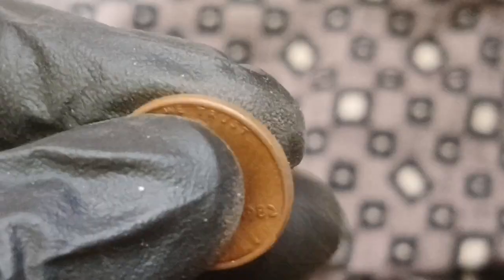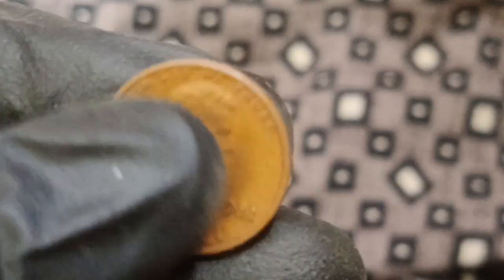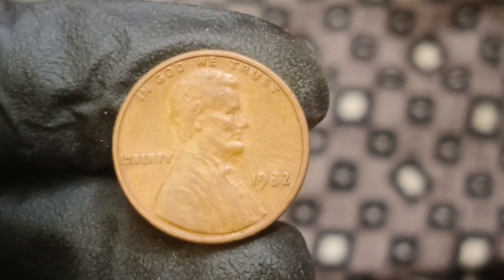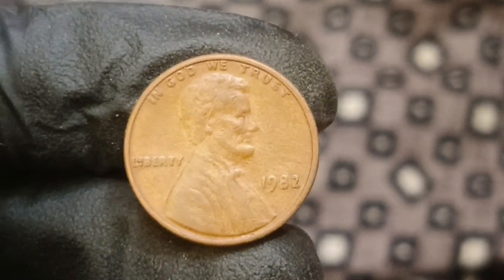Now, why would one of these errors push the value into the $100 million range? It is because the 1982 penny represents a perfect storm of factors: a major historic transition in US coinage, a set of multiple varieties that confuses even experts, the existence of a transitional wrong metal strike that is almost one of a kind, and the frenzy among collectors worldwide who are desperate to own the rarest penny of all.